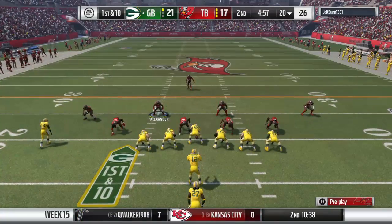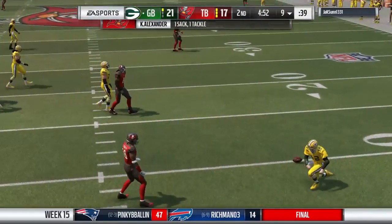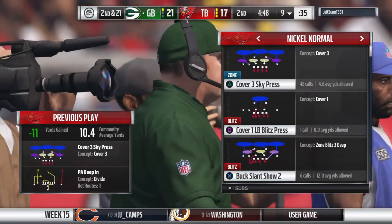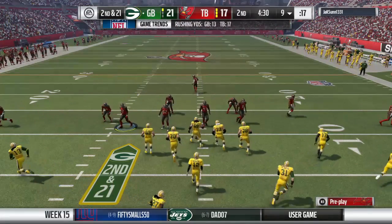They'll come out in the pistol. So after the INT, it's Ron. Now the pressure comes, and he goes down. Just inside the 10, back at the 9. Well, so much for setting the tone of the drive offensively. Giving up a big sack that loses that kind of yardage, not a great start.